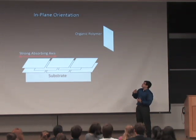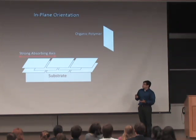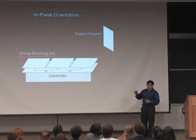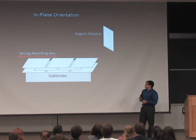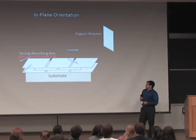whether it be in different solutions or different concentrations of things. So here's one orientation, for example, an in-plane orientation, where the organic polymer's strong absorbing axis is aligned parallel to the substrate. And what happens is when light enters the sample, it scatters, and right now it looks like the light is pretty well aligned with the strong absorbing axis.